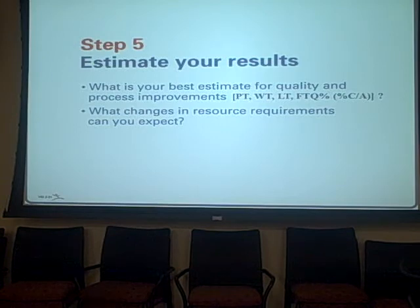So then step 5, estimating your results. And so as you've gone through the process of reflecting on your current state, building in that flow, identifying your quality improvement measures or quality improvement techniques that you're trying to build in, your quality at the source, identifying your milestones, your checkpoints, how you're going to do status checks, how you're going to transfer your learning. We want you to take a step back, reflect on your new process you've drawn, and come up with a best possible estimate for what you think the impact will be.